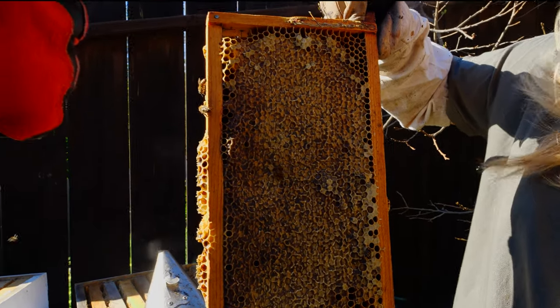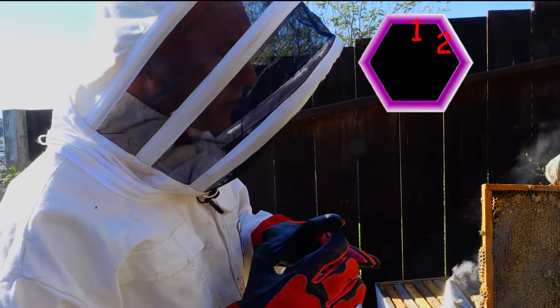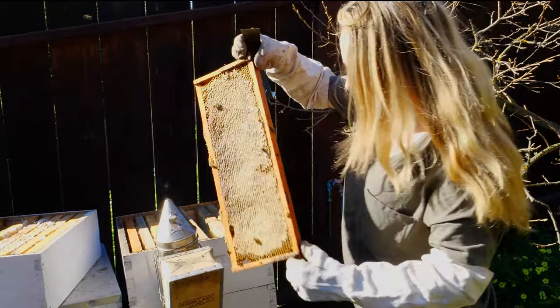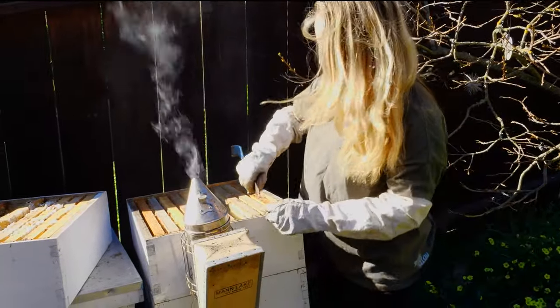And these holes, if you notice, are all what's called a hexagon shape. That's actually the perfect shape for having structural integrity. That's why the bees do it. They just know it naturally. I'll just put this one out here so I have a little bit of room to move around in here.